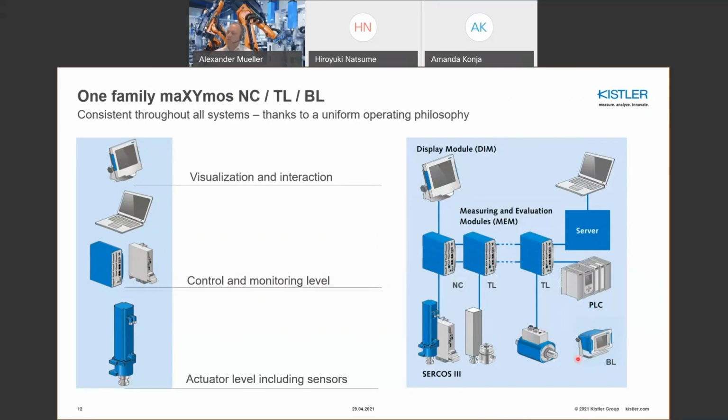And if you need a cheaper solution with only the limited features necessary, we have a BL, a basic level device too. And the good thing is, if you know one of these devices, it's quite easy to learn the other devices, because it's one family and the look and feel is the same.